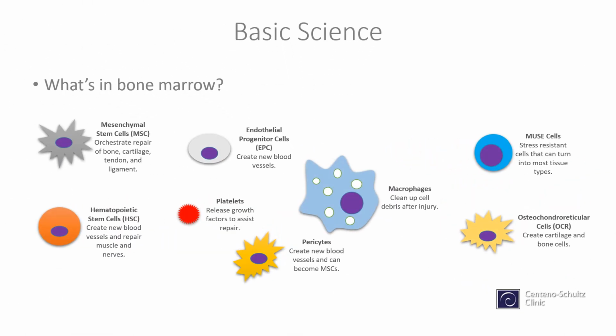So what's in bone marrow? There's lots of stuff in bone marrow. Obviously, there are different types of stem cells, mesenchymal stem cells, hematopoietic stem cells. We've got macrophages and other cells that are contributing to a regenerative response.